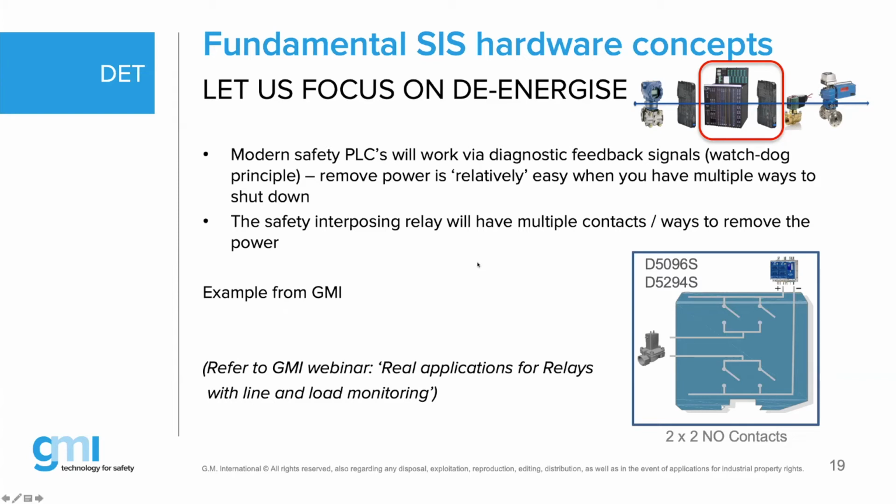So the interposing relay may have multiple contacts, ways to remove the power. That's here an example on the right bottom corner, which is a specific type, which is the 5096 and the 5294S. Both are the S version. You see here on the left, that's a picture of that solenoid coil. And you see here on the right, that's the field power supply, which is actually being cut by two independent, different ways here on those contacts. Those are 2 times 2 normally open contacts.